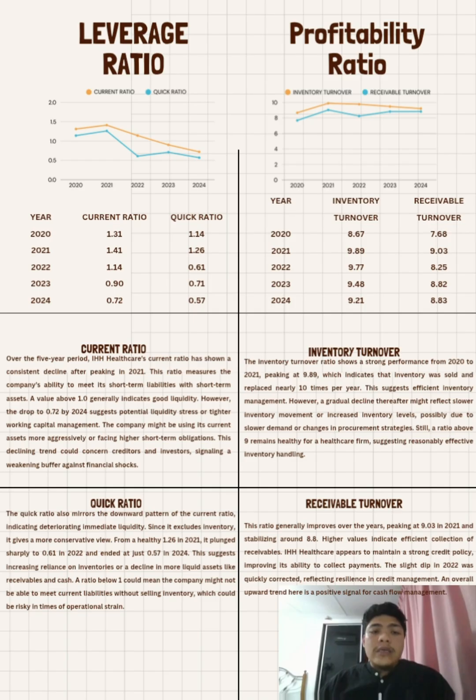In 2020, its interest coverage ratio was 2.22, which indicates limited ability to cover interest. In 2021, it jumped significantly to 6.75, reflecting improved earnings or reduced interest expenses. The ratio remained strong from 2022 to 2024, with 5.7 in 2022, peaking at 6.88 in 2023, and slightly dropping to 5.77 in 2024. Overall, the trend shows enhanced capacity to cover interest, suggesting stronger financial health over time.